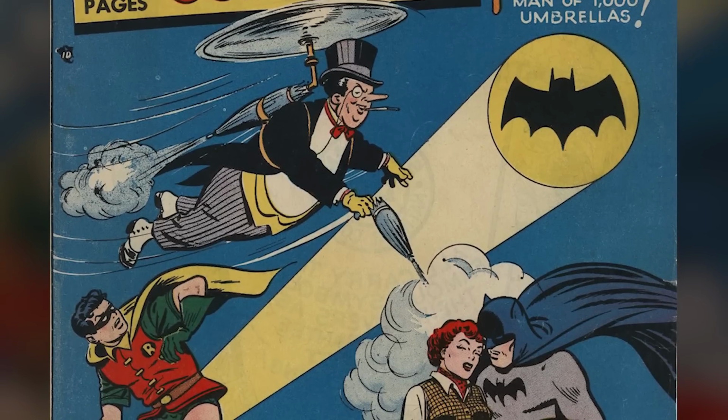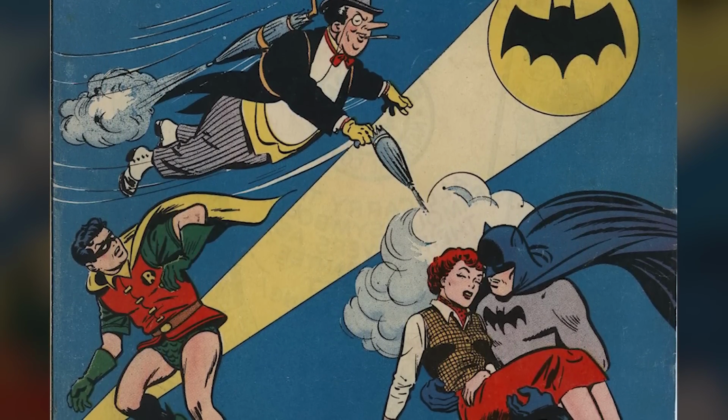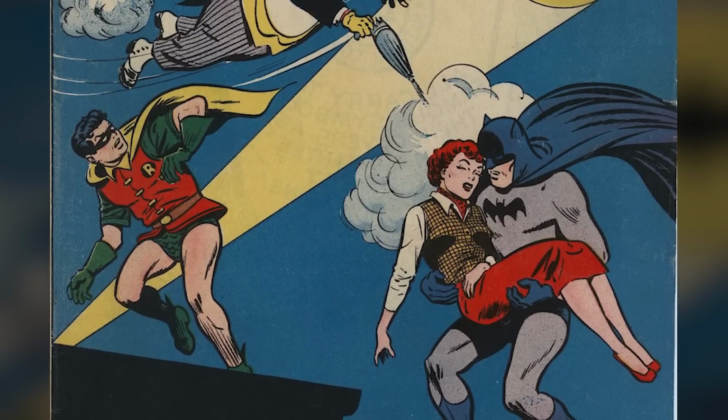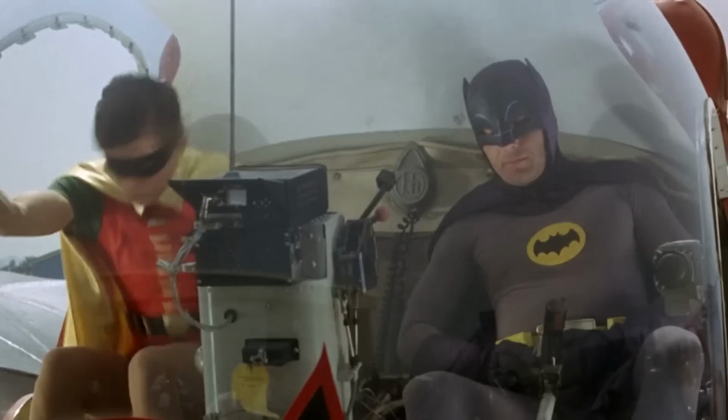The Batcopter was created by Bill Finger and Dick Sprang and made its first appearance in Detective Comics number 171. The notorious villain Penguin was the one who first came up with the idea for a Bat-themed helicopter. His motivation was to mock Batman, as the helicopter was designed in the actual shape of a bat that had helicopter blades on top of it. Batman used the Batcopter to track criminals in order to keep a bat eye on them.